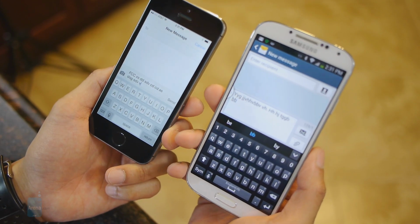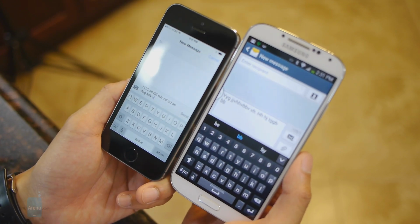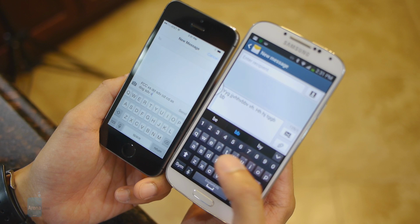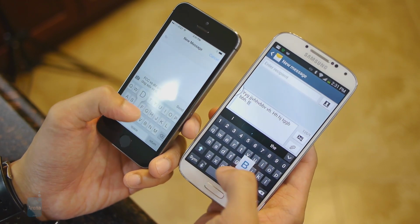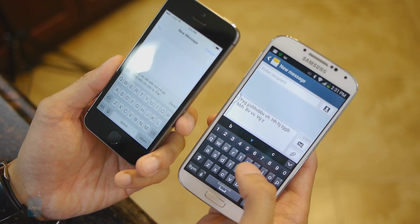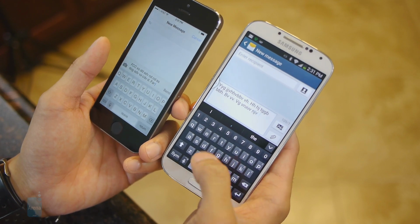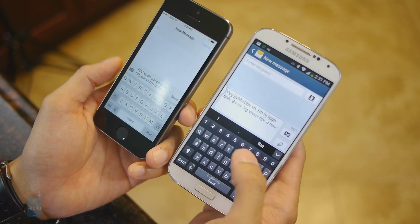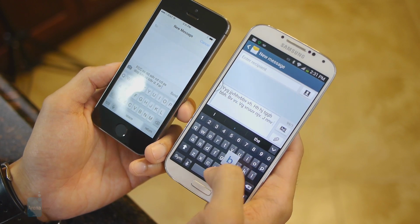Obviously, you get a more spacious keyboard layout with the Galaxy S4. You can see the difference between the two. So if you have larger hands, you're going to appreciate the Galaxy S4 more than the iPhone 5S. But both work in the end. They're very responsive. Just depends on what you like. It's just very simple and easy to use on the iPhone 5S. And the neat thing about the Galaxy S4 is that we have access to a ton of different things, like a dedicated row for numbers and easy access to some punctuations as well.